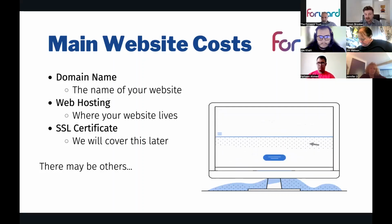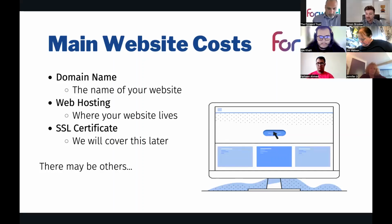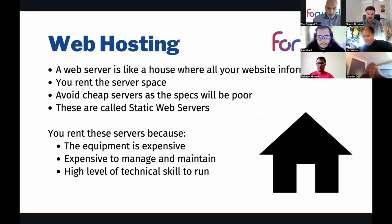And then you need something called an SSL certificate. I won't go into too much detail on this. We'll cover that shortly. It's really important for many reasons. There are many other costs associated with web building, but these are the very core fundamental ones that I feel you need before you even get started.